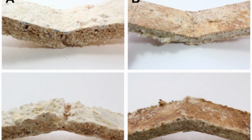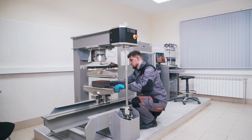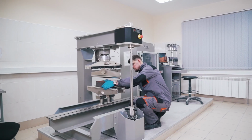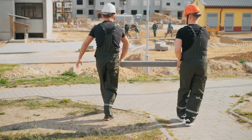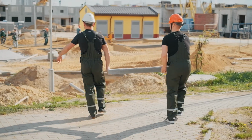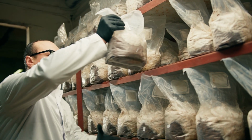Mycelium composites typically deliver between 0.1 to 0.4 megapascals in compressive strength, roughly 30 pounds per square inch. Concrete crushes at 20 to 40 megapascals, around 4,000 pounds per square inch. In a head-to-head strength contest, concrete wins by orders of magnitude. But mycelium composites weigh dramatically less, often 80 to 300 kilograms per cubic meter depending on formulation, compared to concrete's 2,400 kilograms.